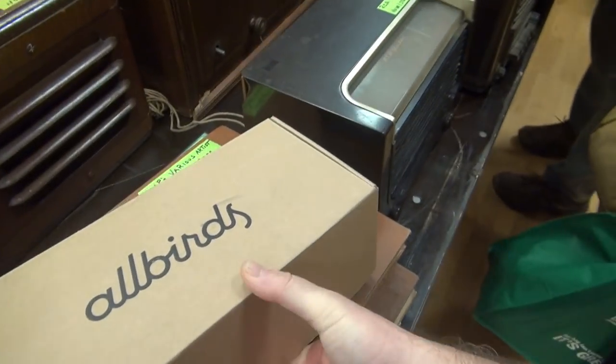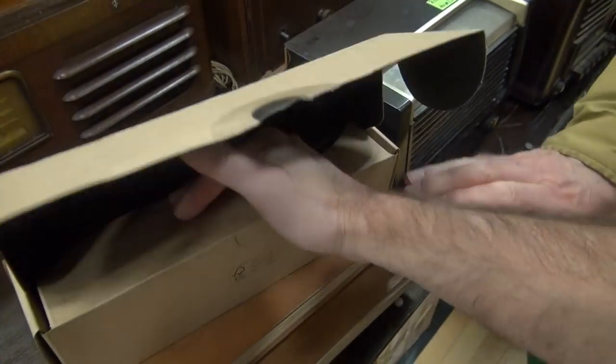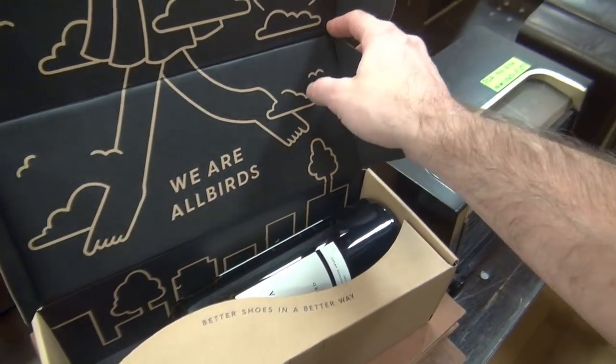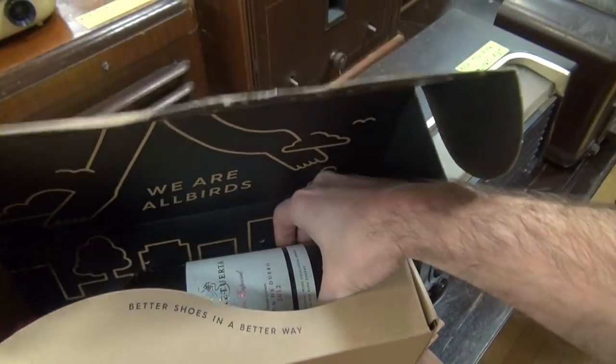That's some shoes for you. Some shoes? Yeah. Oh, careful now. Trying to open one hand there. Careful now. Oh, geez. Careful now. Yeah. Excellent. What do we got here, people?